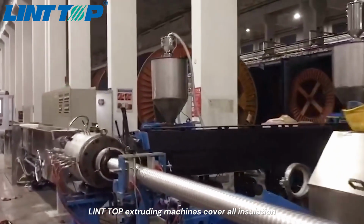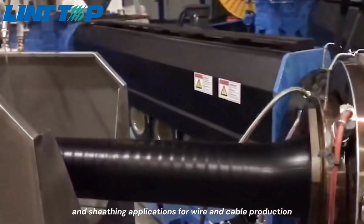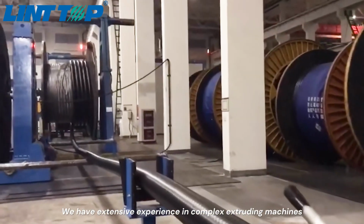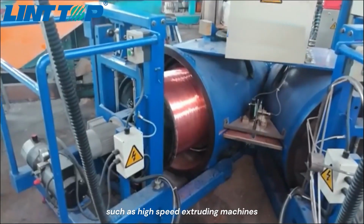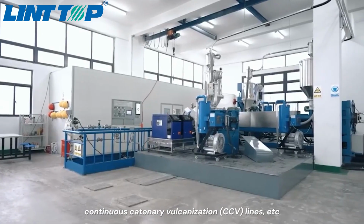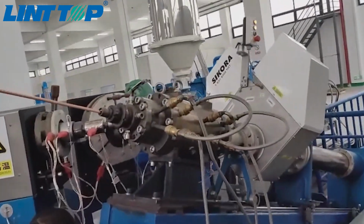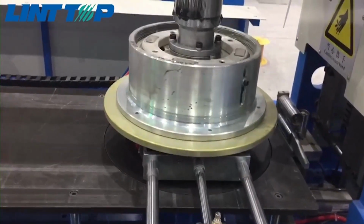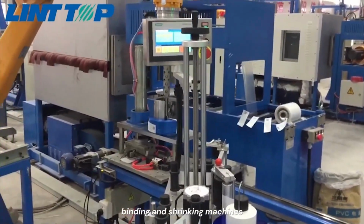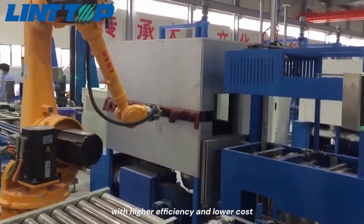LINTTOP extruding machines cover all insulation and sheathing applications for wire and cable production. We have extensive experience in complex extruding machines such as high-speed extruding machines, continuous catenary vulcanization lines, etc. For packaging, LINTTOP supplies automatic coiling, binding, and shrinking machines, realizing automated packaging with higher efficiency and lower cost.